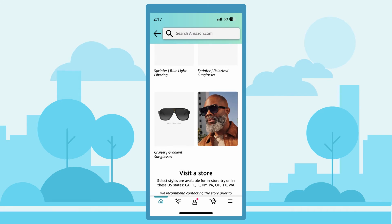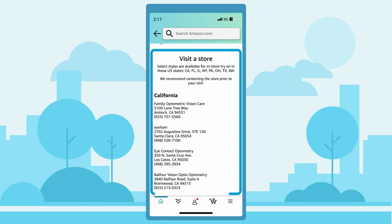You can also try them on in person by visiting our authorized retailers. Select styles are available for in-store try-on. Please see our Find Your Fit guide on echoframes.com for the list of locations. We recommend contacting the store prior to your visit.